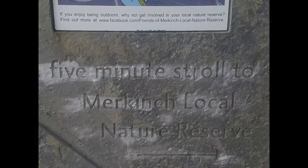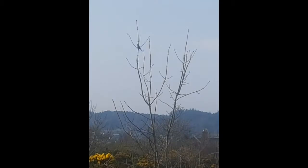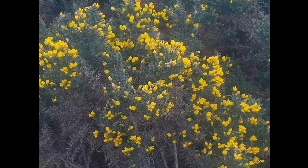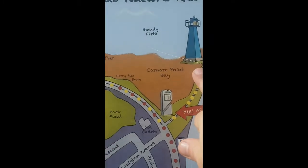Yesterday I went down by Carnac Point, just past Merkinch, and further along you come to a nature reserve and it's called Carnac Point. And I was learning about the history of this place and where the two rivers meet and join and go into the sea.